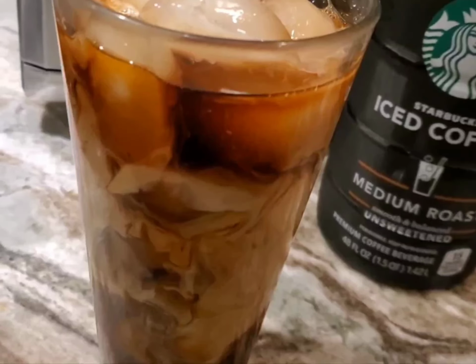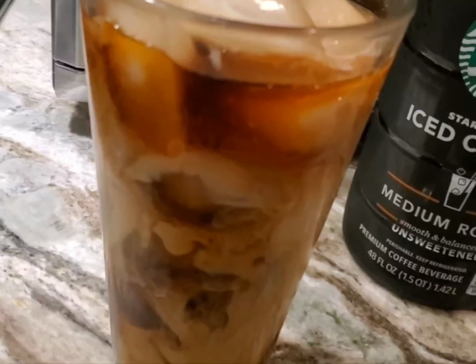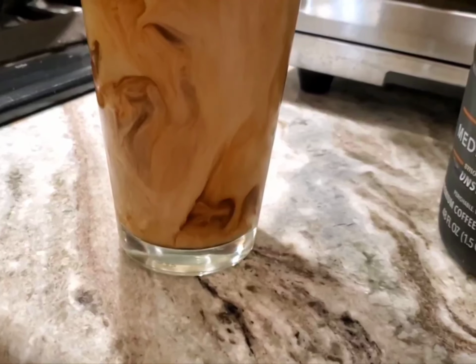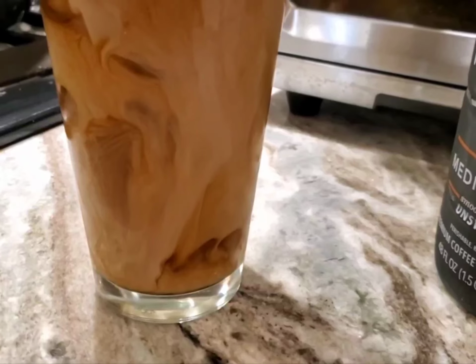Oh, there we go. It's so dark today. Pretty, pretty. I love the swirls. It just makes me happy. It's the little things, right?